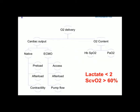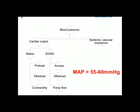When we're talking about adequate support, we're thinking of two things. We're talking about delivery. And of course, in oxygen delivery, your cardiac output is a combination of your native and your ECMO. So get your access right, get your preload, your afterload right, and your pump flow. Have enough oxygen content, give yourself enough hemoglobin to work with, and get the venous sats up above 60 and your lactates down rapidly. Don't necessarily aim for too high a blood pressure. So we would tend to aim for a MAP of 55 to 60, but we also use cerebral oximetry in order to try to optimise cerebral blood flow on the basis that that's the most important part for any individual patient.